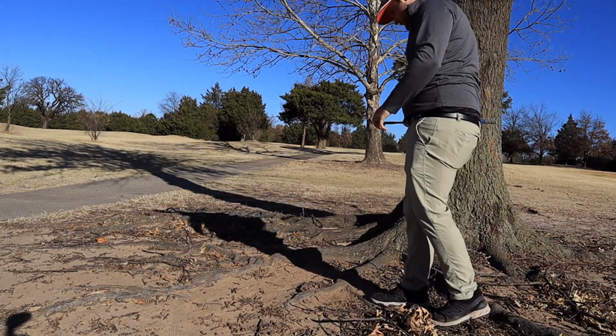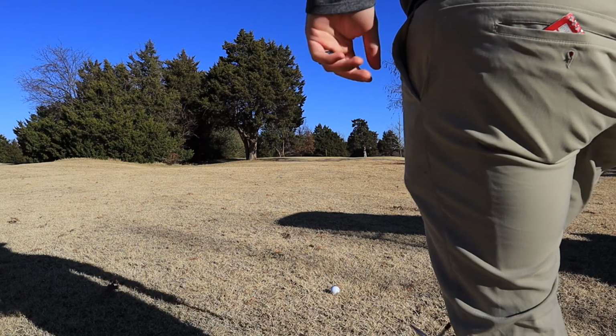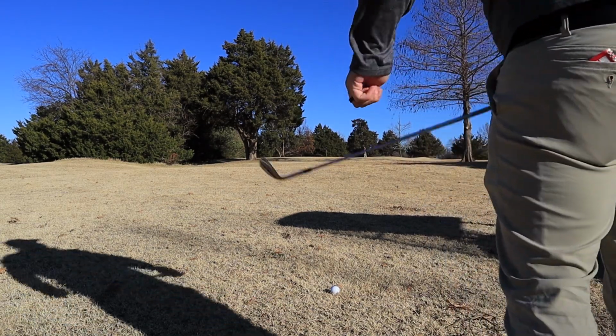Oh, that squirted out left. That one kind of squirted out left on me. So, should have about a 90-yard shot. I'll grab the rangefinder and figure out what we got left, but hopefully we can get up and down from there. Alright, got about 95 yards left. Gonna hit it nice. About 90%. About 80%.